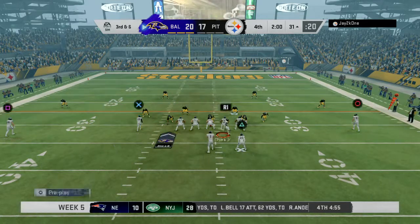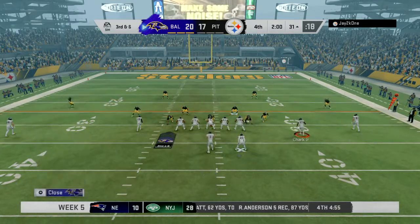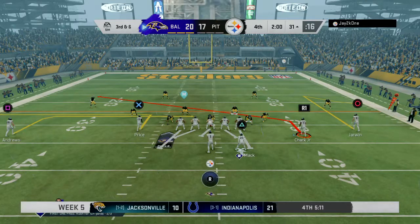You can't block me. You can't block Alpha. You're out.